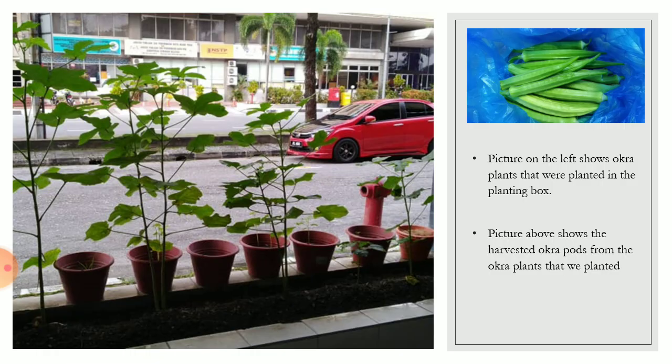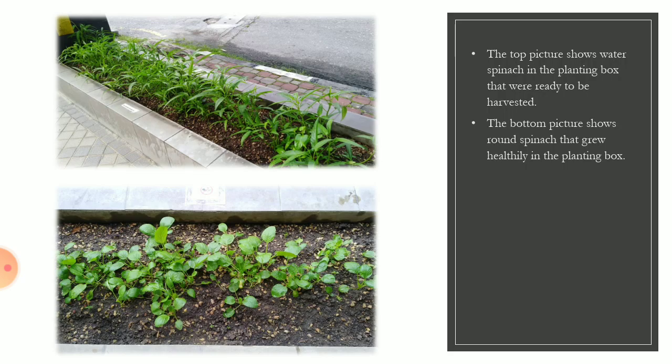As you can see, the picture on the left shows okra plants that were planted in the planting box, and the picture above shows the harvested okra pods from the okra plants. The top picture shows water spinach in the planting box that was ready to be harvested, and the bottom picture shows Brazilian spinach that grew healthily in the planting box.